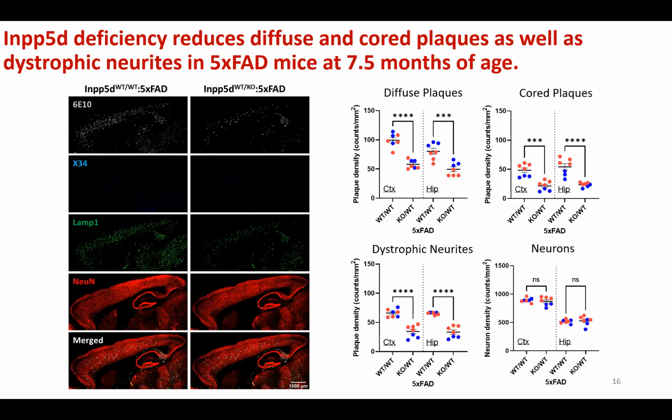Interestingly, the underlying pathology may be indicative of some of these changes. And we can look at just a 5X-FAD on the left and the 5X INPP5D het on the right. We've stained on the top for diffuse plaques, in the middle for cored plaques, dystrophic neurites here in LAMP1, and neurons here in channel 4. And then we've merged them all together at the end. And what I think you can appreciate just by looking at the 5X-FAD and the 5X INPP5D het is that there are reductions in both the cortex and the hippocampus of the 5X-FAD INPP5D hets.